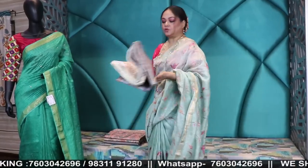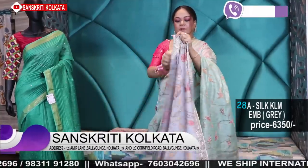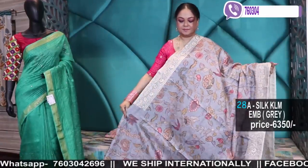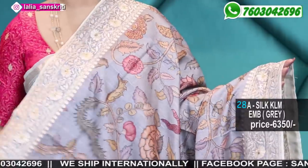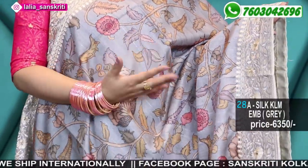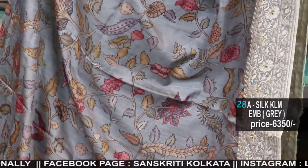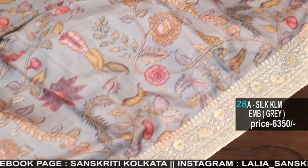Now again I'll show you some soft art tussar with Parsi work and digital kalamkari print. Many of you comment that to show these kind of designs which I usually show in tussar kalamkari and tussar embroidery with kalamkari, to do it a little economical range. So this is for you guys. I hope you like the concept, the same concept I've done it in semi silk.